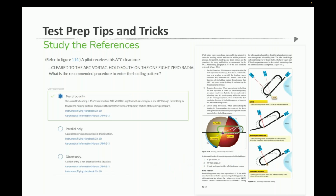In this case here, as an example, and you can see from the Instrument Flying Handbook, there's three sectors there: teardrop, parallel, and direct. It's very important that you find the one that matches up exactly with what the FAA is looking for, even though you might not want to do that actually in the airplane.